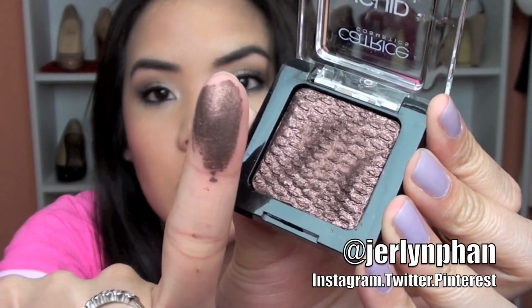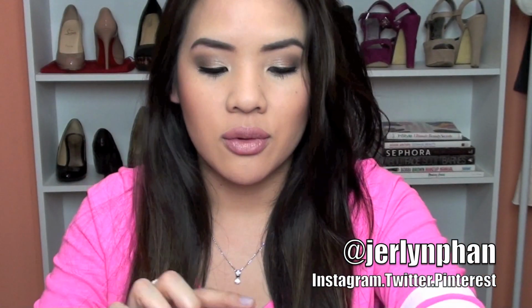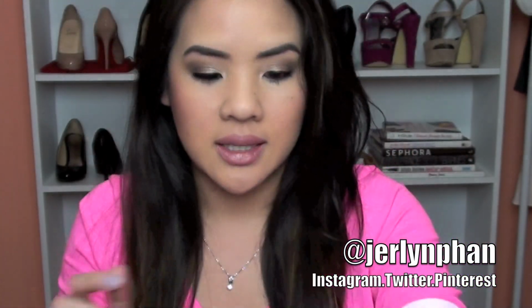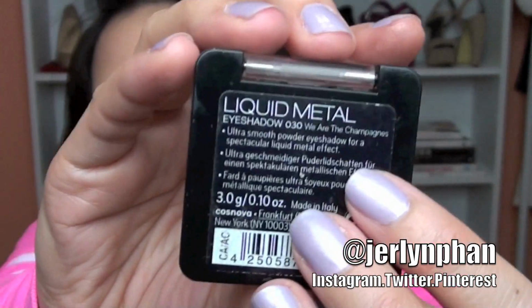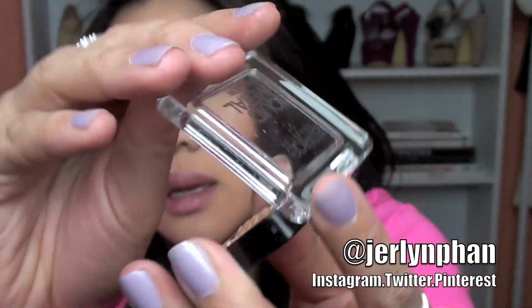This one's gorgeous. I have this one on my eyes right now in my outer corner. How beautiful is that swatch? I wish you guys could feel it through the video because they are so intense and amazing. Okay, one more. This other one I have on my lid and on my inner corner. Right there, We're the Champions, or Champagnes.